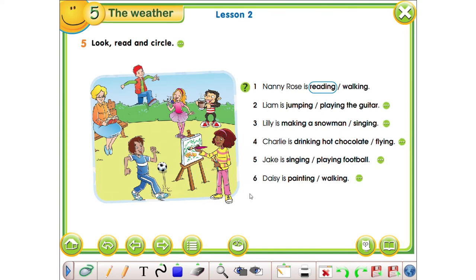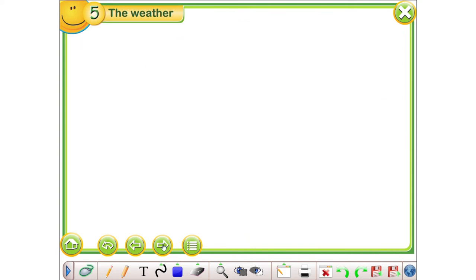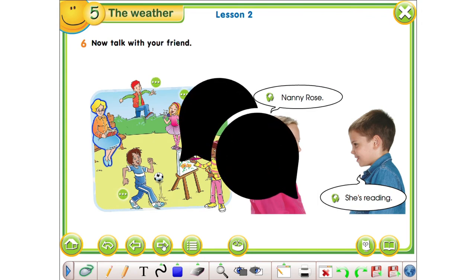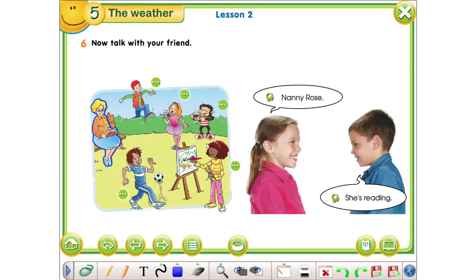Okay, now let's look at exercise number 6. And here you have to talk, okay? Not write, just talk. Aqui vamos só falar. Ora, choose someone from your home, a family member or a friend. And let's look at the example. One of you says a name of this image. Nanny Rose. The other one says what she or he is doing.